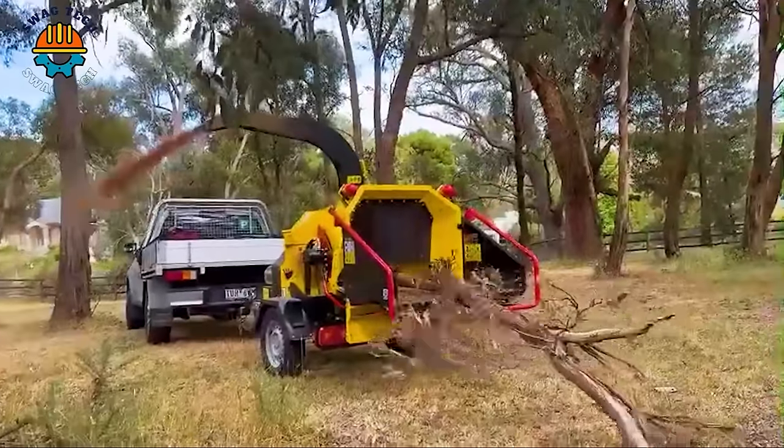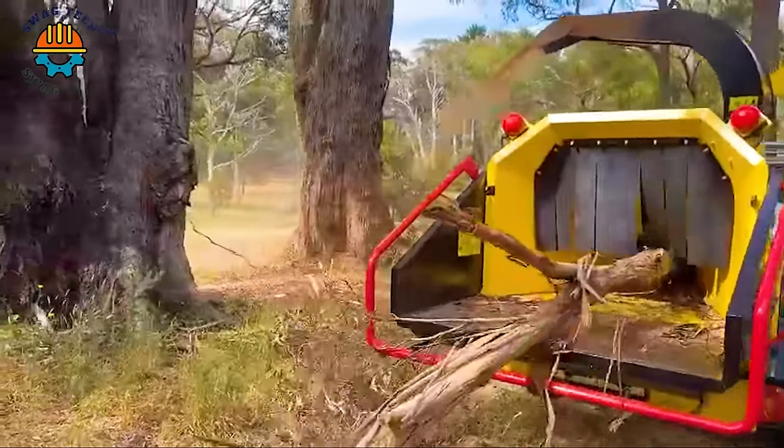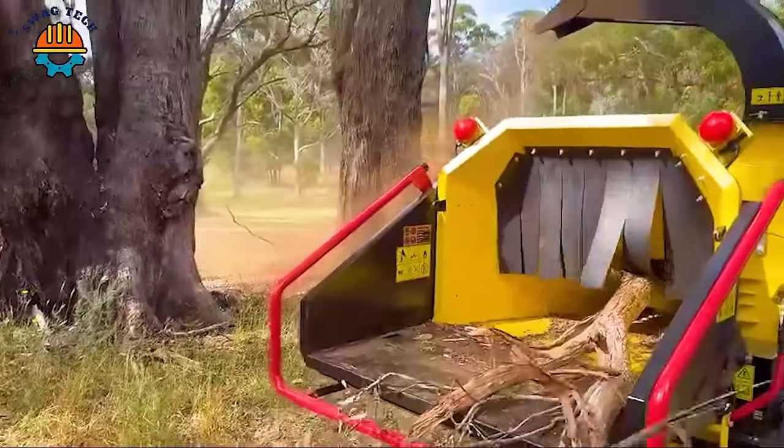A symbol of reliability and innovation, the DC160 redefines wood chipping with outstanding performance that meets the needs of professionals.